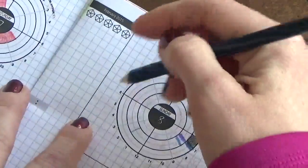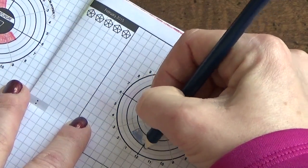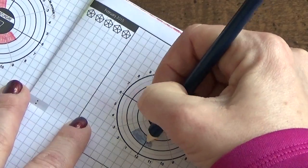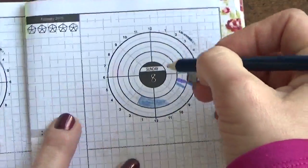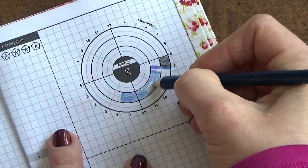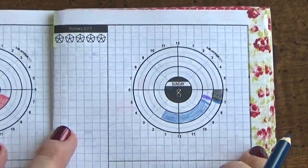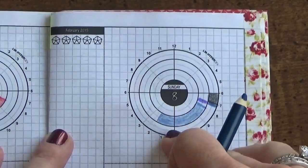The kids are in school. And again, this is going to be sloppy. First of all, I need to sharpen my colored pencil really badly. I should have done that before we started, huh? I love this camera. I do not love working around the tripod. So in general, that's the boys' school day, 8 to 2.